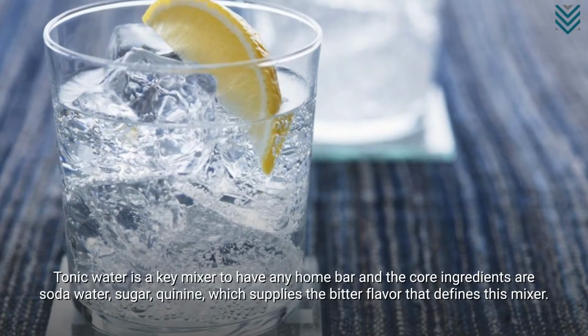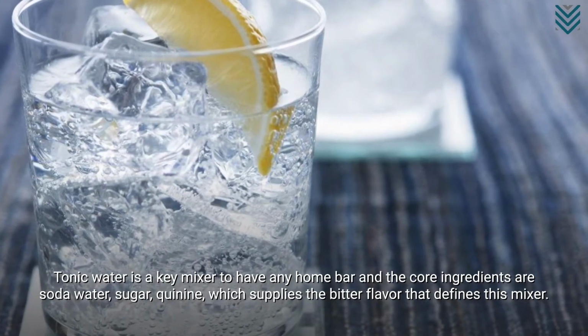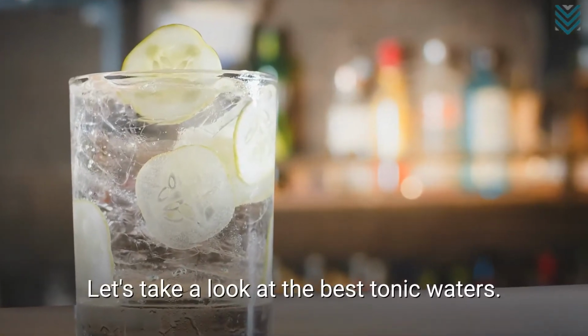Tonic water is a key mixer to have in any home bar, and the core ingredients are soda water, sugar, and quinine, which supplies the bitter flavor that defines this mixer. Let's take a look at the best tonic waters.